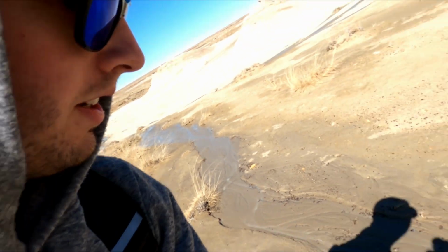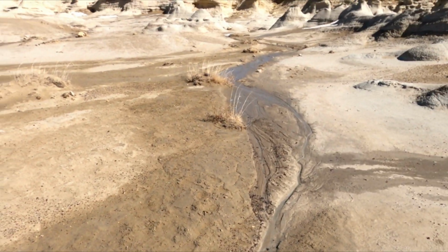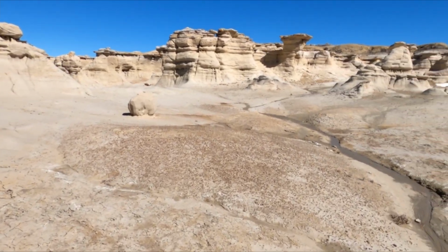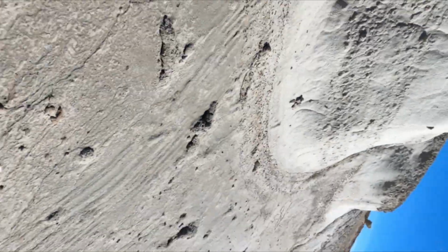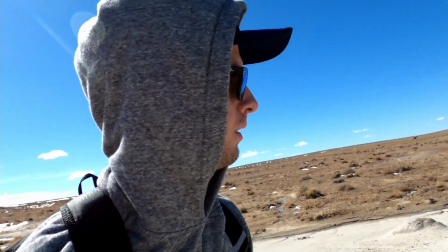Now I'm seeing more horse footprints and stuff here too in the mud. Obviously there aren't any right now, but it would be amazing to see some wild horses just hanging out here. Holy shit. That little spot was quite a lot slipperier than I thought it was gonna be. Definitely gotta be more careful with each step.